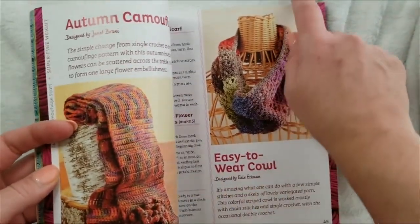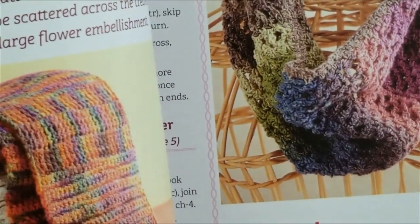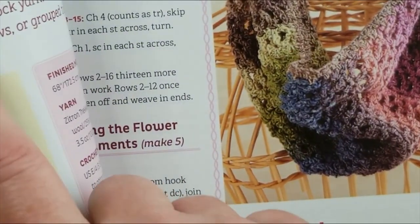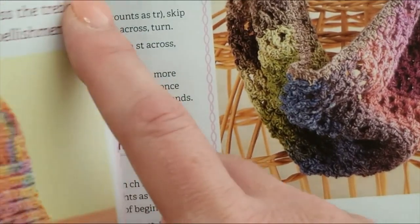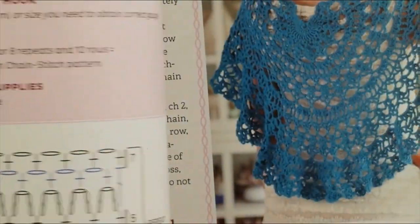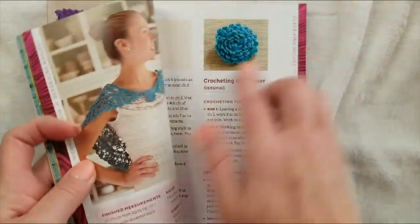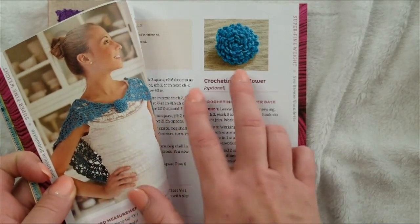So again, a couple of easy, really pretty scarves, cowls. That one's nice. I like that it's back and forth. You go from single crochet to treble crochet. Yeah, see? I don't know how I'm going to do this right. So here's another little shawlette. That's pretty. You can do the little flower on the front, this little closure.